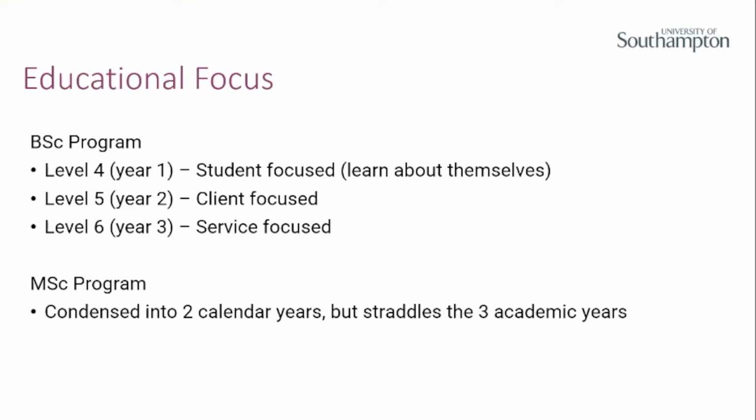And then in level 6, in year 3, again, it's another foundational level. We're looking much bigger, a bigger picture. We're looking at the services in which OTs will work in. So that could be the NHS, it could be local authority, it could be charities, it could be private organisations. So we're thinking bigger, and we're thinking the populations and the services that we might work within and that we might influence in terms of healthcare provision.